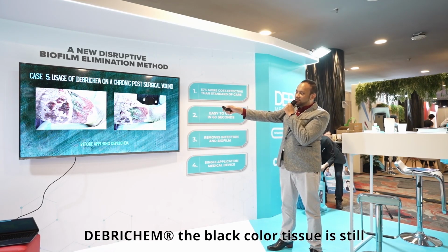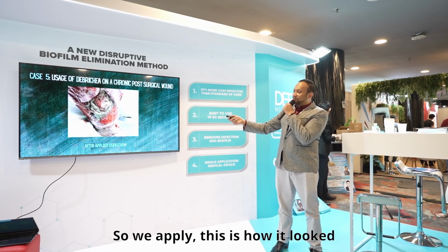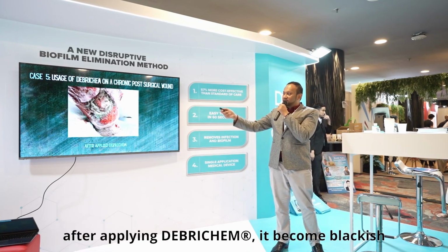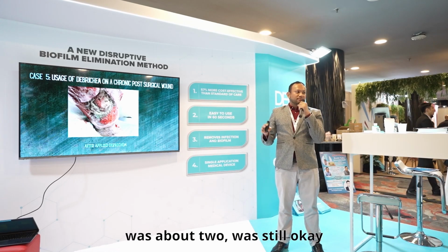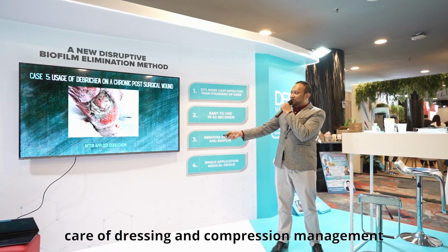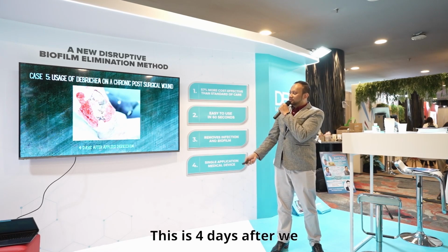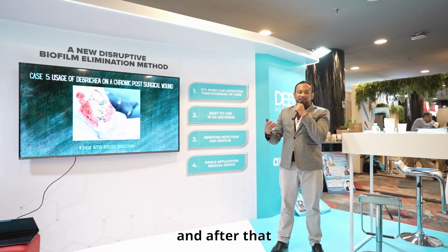The black tissue is still there with the standard care of dressing. So we apply. This is how we apply DEBRICHEM. The wound area became blackish in discoloration, but the pain score was about 2. It was still okay. So we continue with our standard care of dressing and compression bandaging. This is 4 days after we applied DEBRICHEM. It became a much lighter color.